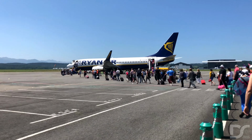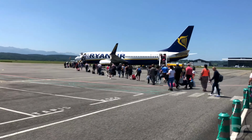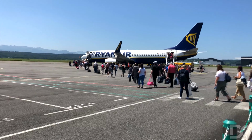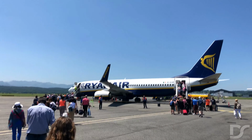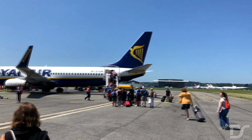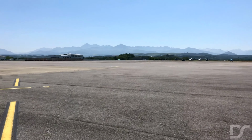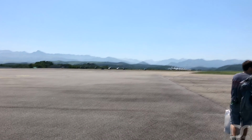The scenery around the airport was also stunning. This is because Tarbes is only 40 miles away from the Pyrenees and the Spanish border. My aircraft to Dublin was a Boeing 737-800, which is the sole aircraft type in Ryanair's fleet. Ryanair will soon operate 737 Maxes, that's if they ever return to service.